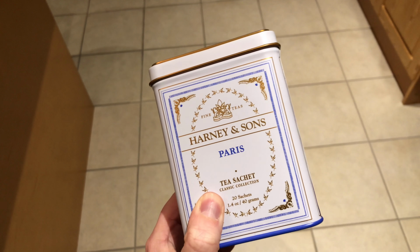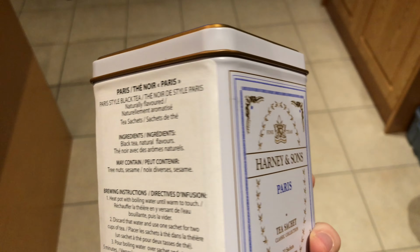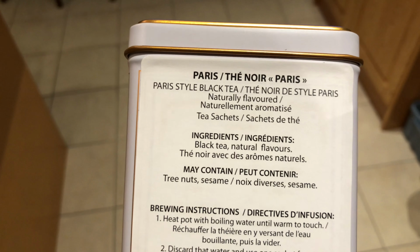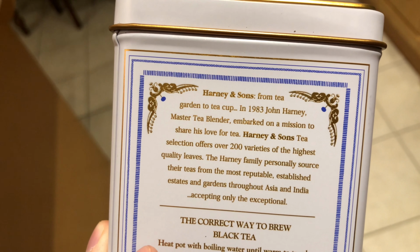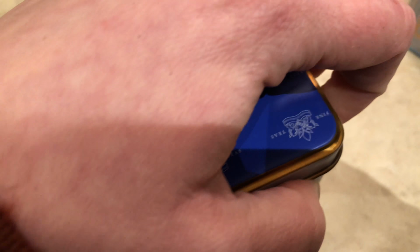Another one that I really like is this guy right here. Obviously the company is Harney and Sons. This flavor is called Paris. I get it from Indigo or Chapters. It's on sale usually for about $8, which is kind of expensive, but I like the tins. I use them after to store some things in. This one is kind of sweet, a little bit floral, and this is also a pre-bagged tea.